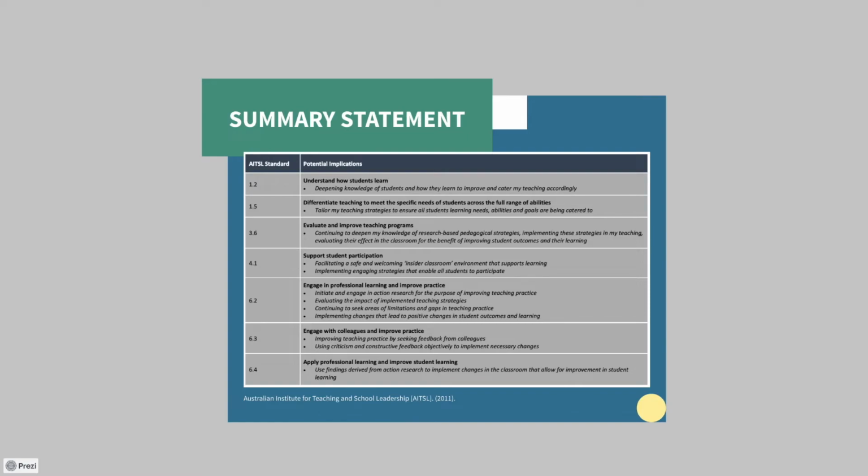By enabling opportunities for critical self-reflection, I was able to interrogate my teaching, identify any gaps, and modify my teaching in response to these gaps, allowing me to meet many of the Australian professional standards for teachers as outlined by AITSL, including standards 6.2 and 6.4. Deepening my understanding on the value and implications of purposeful technology integration on students' learning through my action research, I have also addressed standards 1.2 and 3.6.